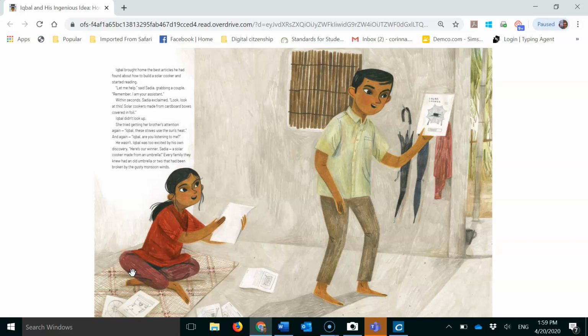Iqbal didn't look up. She tried getting her brother's attention. Again, "Iqbal, these stoves use the sun's heat." And again, "Iqbal, are you listening to me?" He wasn't. Iqbal was too excited by his own discovery. "Here's our winner, Sadia. A solar cooker made from an umbrella." Every family they knew had an old umbrella or two that had been broken by the gusty monsoon winds.